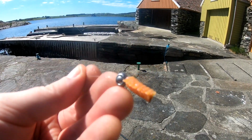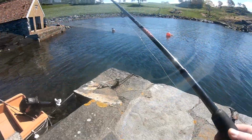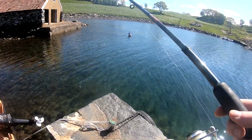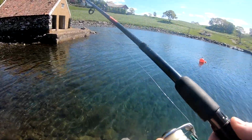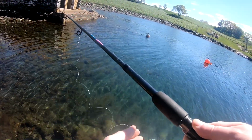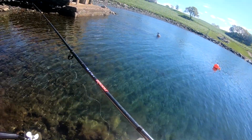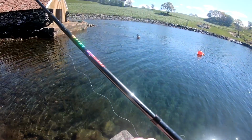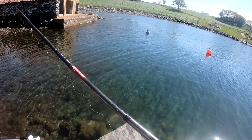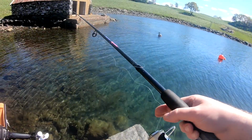And I'm fishing, starting off with, I believe it was a size 12 hook with the regular split shot and Berkley Gulp. This is good for just banging around the rocks a little bit. It's one of my go-to lures for starting the day out in areas like these.